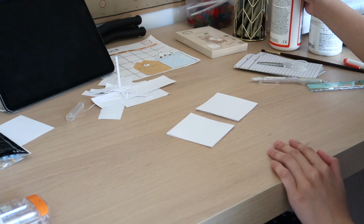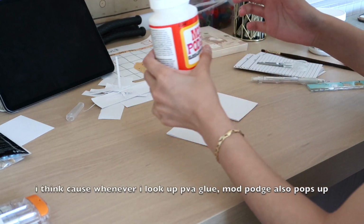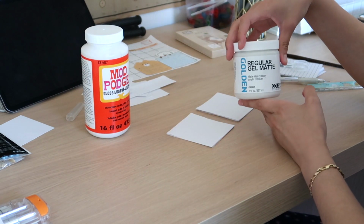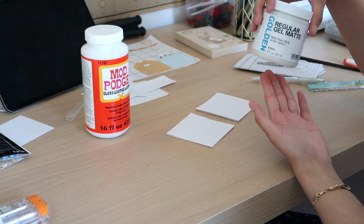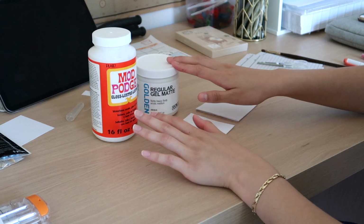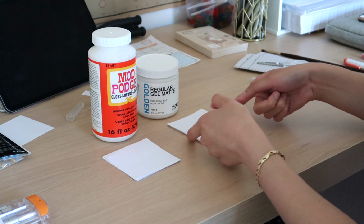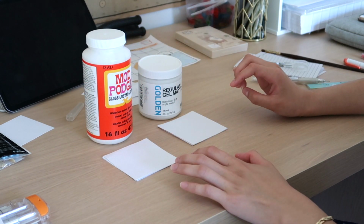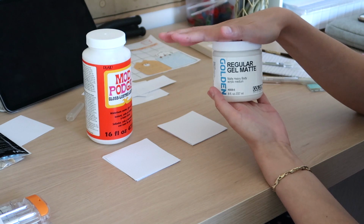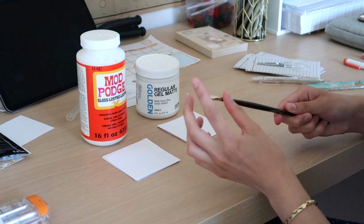I don't have PVA glue, but I do have Mod Podge, which seems like PVA glue. It's just not as high quality, I guess. And then I also have some gel matte medium, which is thicker and not as transparent as Mod Podge or actual PVA glue. But I thought that with what I have right now, because I don't have PVA glue with me, I would test these out, one with Mod Podge and one with the gel matte medium, and see if I can use these instead and if they're okay, because I do use this for my actual art stuff, and then I kind of just have this because I've always had this. So I just have an old brush right over here.